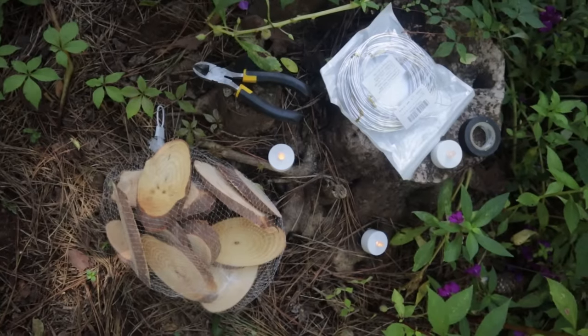Hello, folks. So today I'm basically just going to focus on the armature, which, for the uninitiated, is basically the skeleton underneath your sculpture meat bag. For my armatures, I'm just going to be using run-of-the-mill materials.